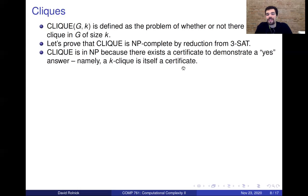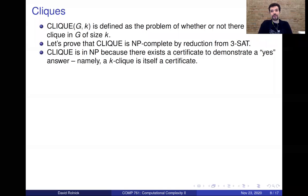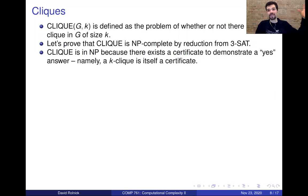Yeah, we have to first show it's in NP. But that's pretty doable. If we want to show that it's in NP, we have to show there's a certificate which enables us to check quickly that a yes answer is indeed a yes. So what's a certificate? Well, in general, if you're trying to prove something's in NP and the problem is like find a thing, the certificate is generally just the thing that you're trying to find. Does this thing exist?